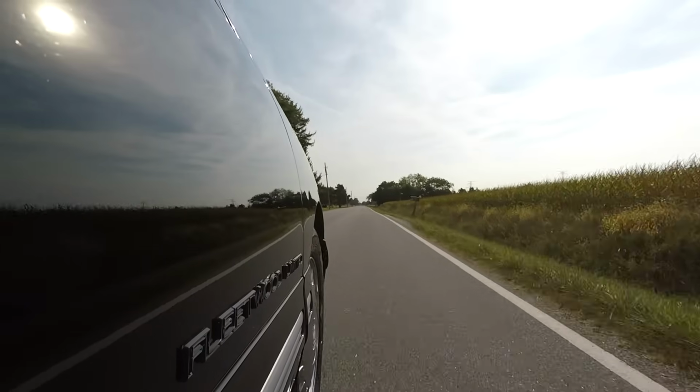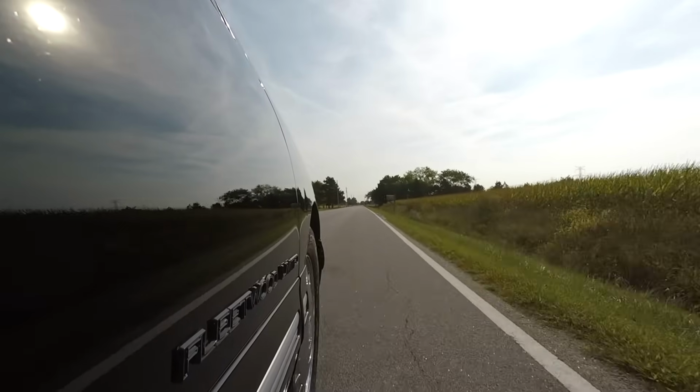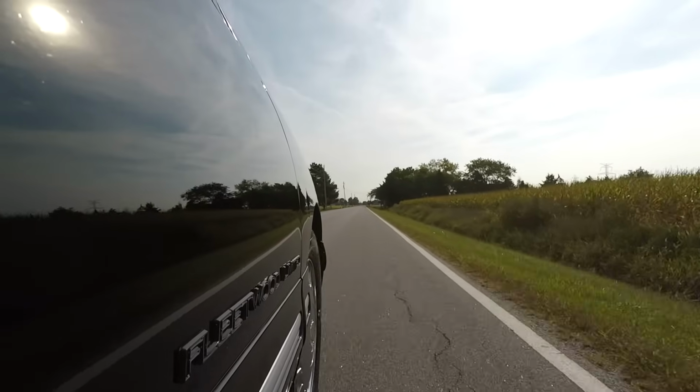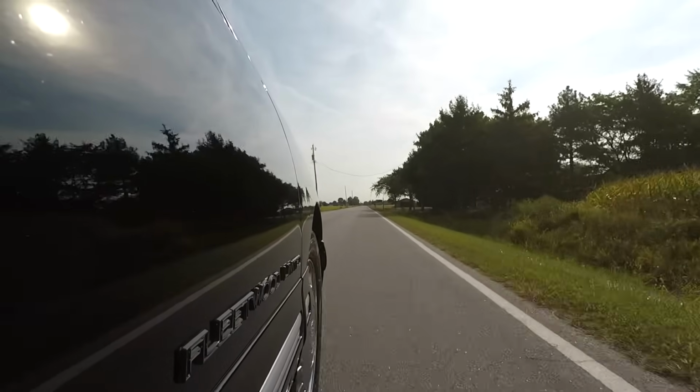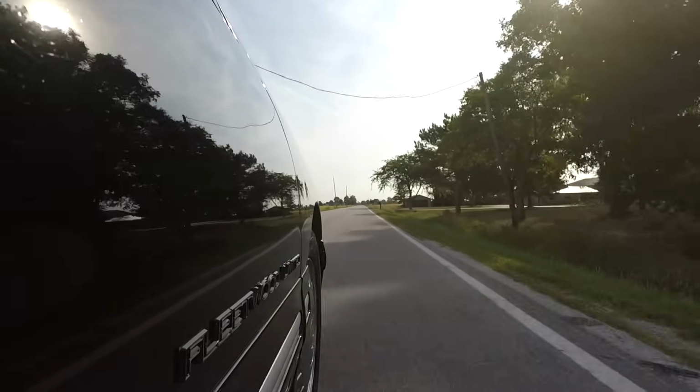And wow, I think it actually might be the first time I've really chirped the tires on the Fleetwood Limited. What I love about these Cadillacs with the Northstar engines especially is that it gives you enough power for when you need it. If you need passing power or to merge onto a highway, it's going to move for you. And I think it would catch most people by surprise.